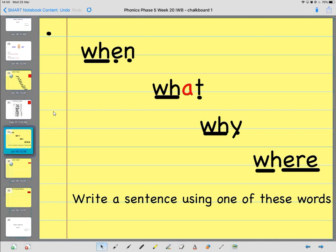Okay, and now it's back to our tricky words. So, I'm going to let you have a go at them. When. I want you to read the next one. What? Next one. Why? And last one. Where? Now, grown-ups, if you want at this point, pause the video and your child can have a go at writing another sentence. Try to go for a sentence that involves a question.